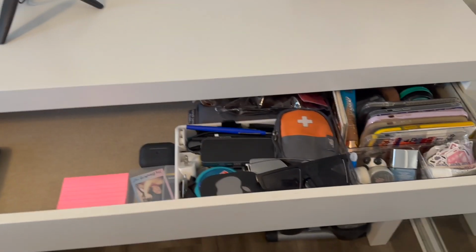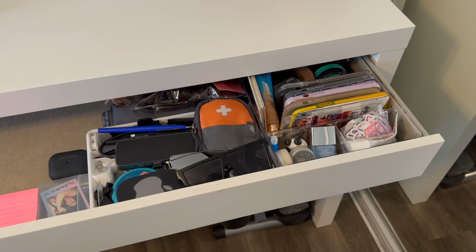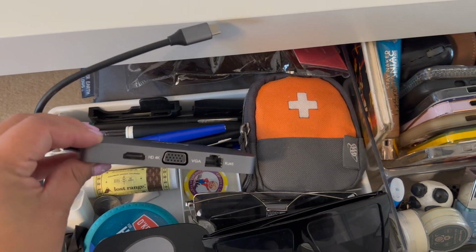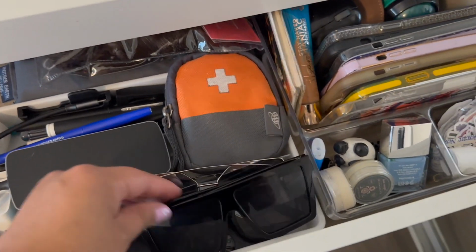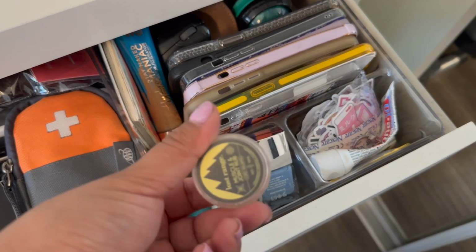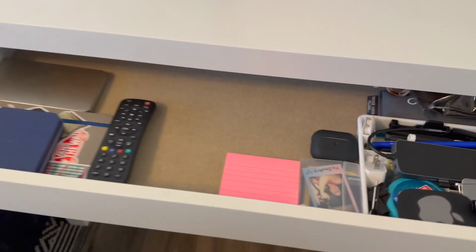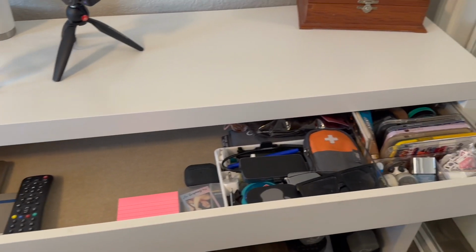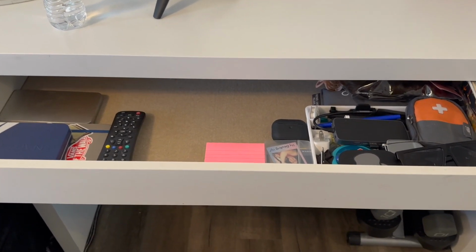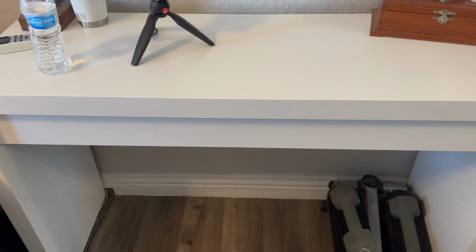So I finished the drawer. This is how it looks right now. This stuff is very important to us. We kind of use it on a daily basis, so I left it like that. It's basically got my ports for my laptop, my glasses, the cases I use, nail polish. These are the creams I use when my hand is feeling a little bit weird. So yeah, that's how it looks right now. I cleaned pretty much a lot. It was really messy, but now I can actually close it properly, without any hiccups.